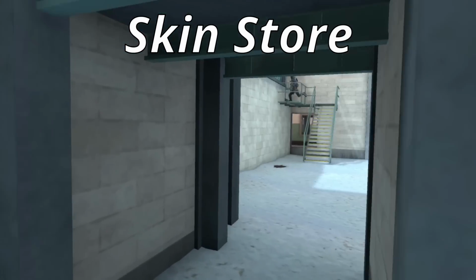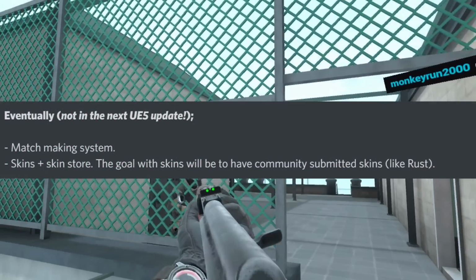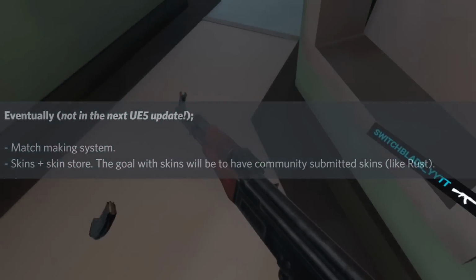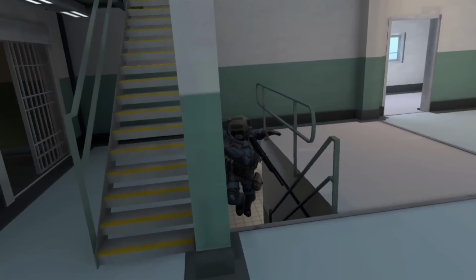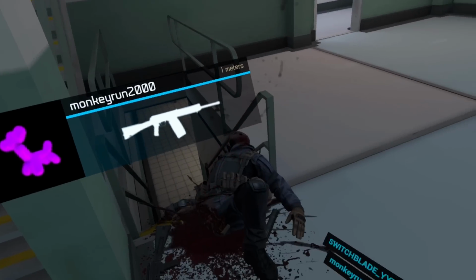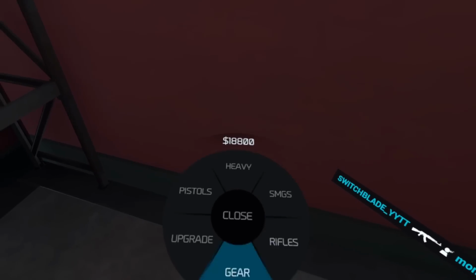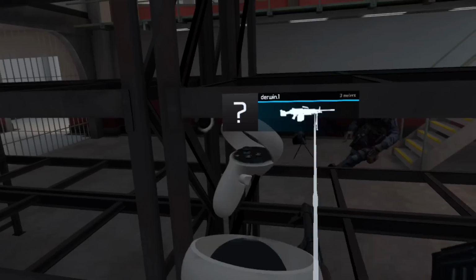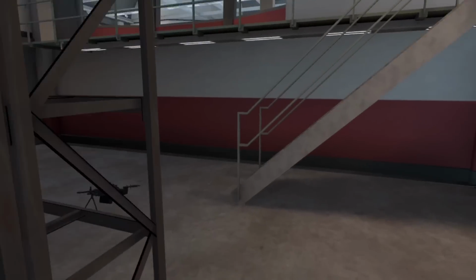Skin store. So this is another feature that's supposedly supposed to be coming to Pavlov. The developers have stated that they want the skin store to be a lot like Rust, where it's just a bunch of community skins submitted to a store, and you have to pay some type of currency in order to unlock them, which I think is a pretty dope idea because now I can finally get that Switchblade AK skin. But yeah, I'm really hyped for this feature to come to the game. I think it'll bring a lot of life into Pavlov. We just need some more customization in the game. I actually learned about this through the Pavlov VR Discord, and yeah, let me know if you guys are excited for the skin store to come to the game.